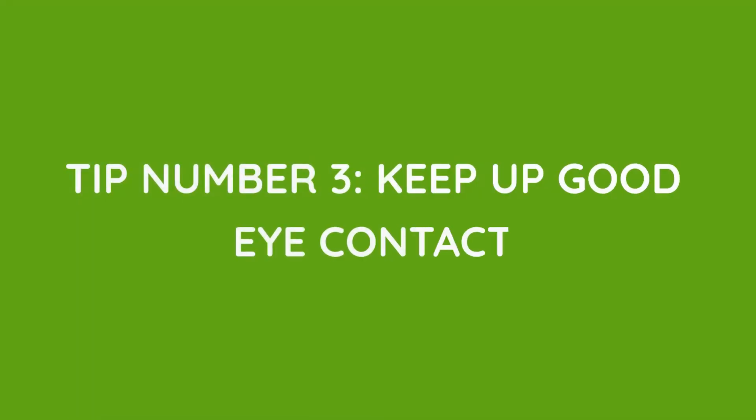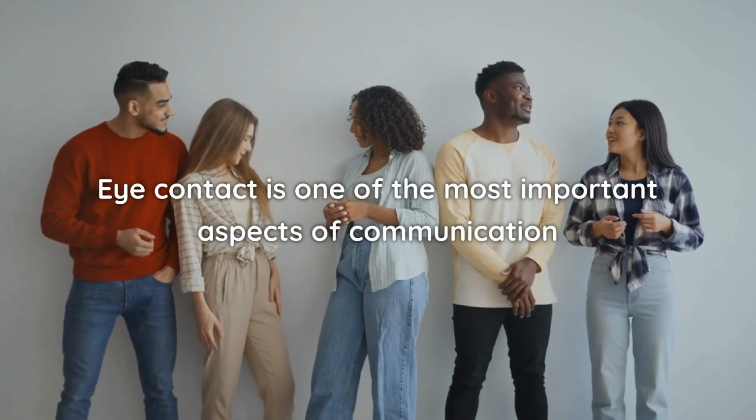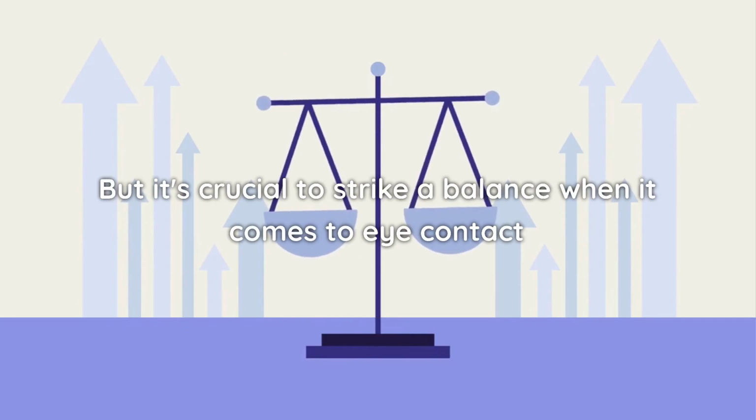Number 3. Keep up good eye contact. Eye contact is one of the most important aspects of communication. It's often said that the eyes are the windows to the soul, and that's definitely true when it comes to making a good first impression. But it's crucial to strike a balance when it comes to eye contact. By keeping your window shutters tightly closed, you may come off as uninterested or judgmental, but prolonged staring can be uncomfortable and can even be perceived as hostile.